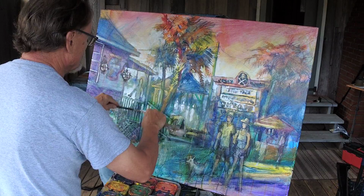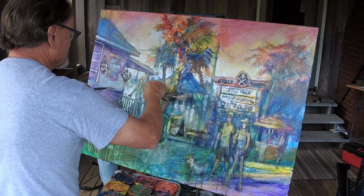And certainly, values are not a challenge to me. It's my stock in trade, play of light. I just need to get used to doing it a different way.